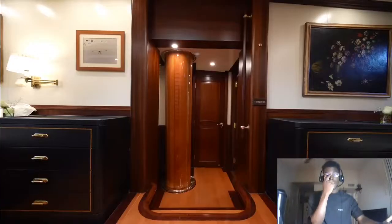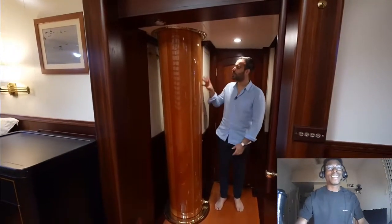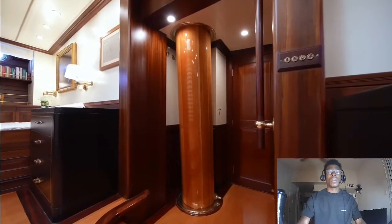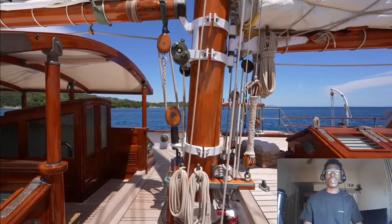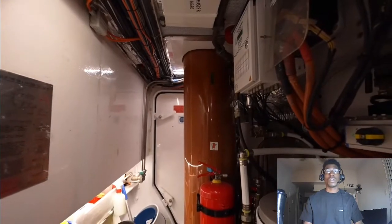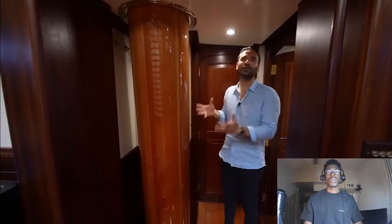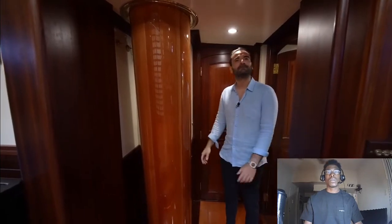Going in, we have this small landing area, bathroom on my left-hand side, and right here we have the mizzen mast, the mast that's located towards the backside of this yacht. It's exposed here and it goes down all the way to the keel, so it locks in the whole assembly. It's just fascinating. I mean, so much character in this yacht. Yeah, and you really get an idea for the scale of it in here.